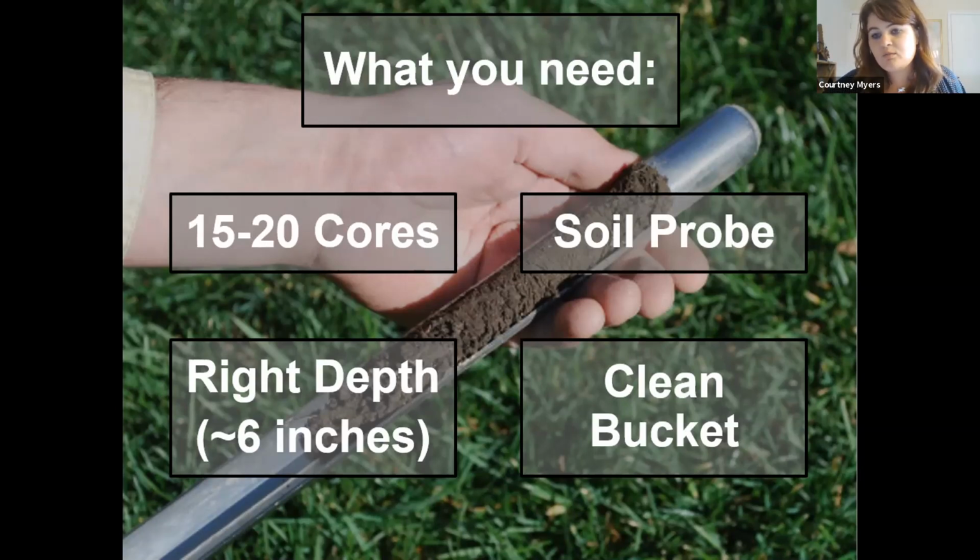You can also use bulb planters or sharpshooters, but really the idea is to get down about 6 inches. That really gives us a good profile of where the roots are within that plant. So you want to go from about 6 inches down. You want to take those 15 to 20 random cores from 6 inches down, and you want to mix them together in a clean bucket. Mixing them together to kind of create a composite. When you create that composite, we'll need about 3 cups or so to be able to send that off and get that tested.